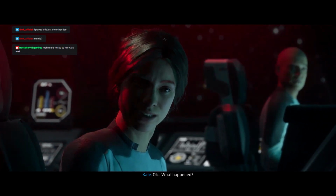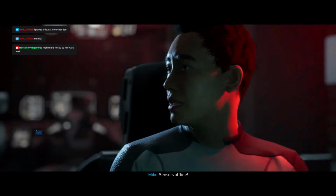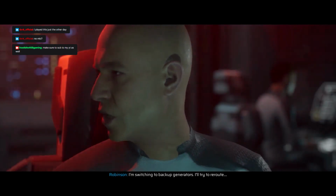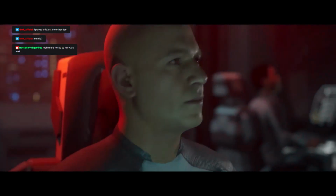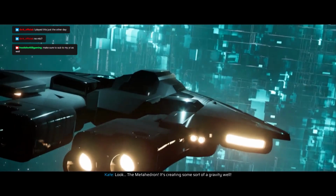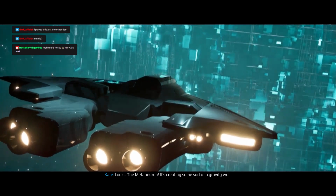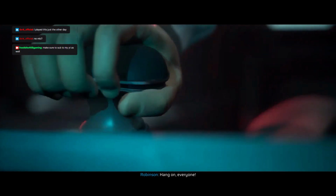Okay, what happened? Power supply failing. Sensors offline. I'm switching to backup generators. I'll try to reroute. Look, the metahedron, it's creating some sort of a gravity well. The Hermes is being pulled towards it. Hang on, everyone.